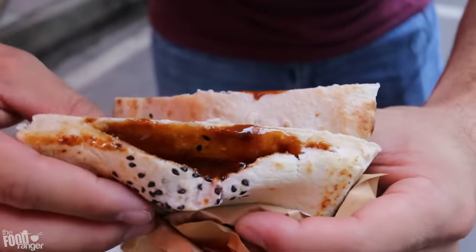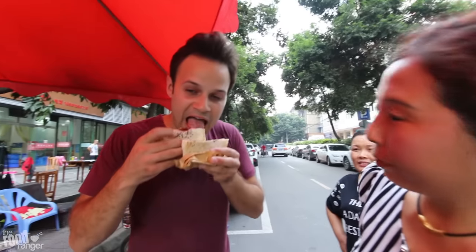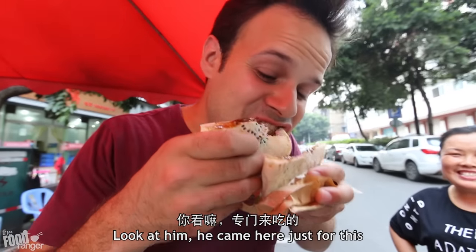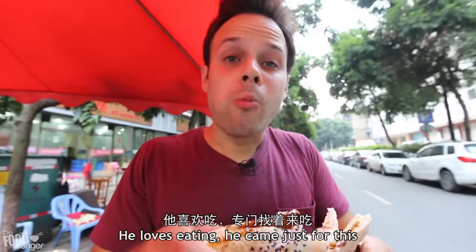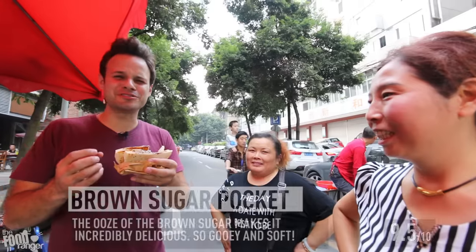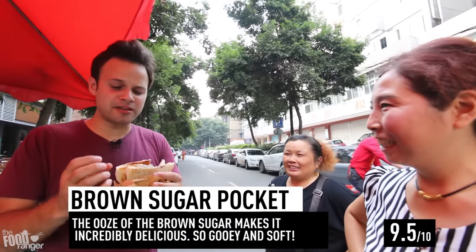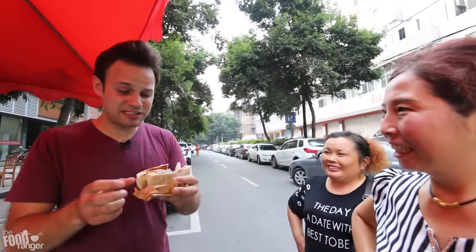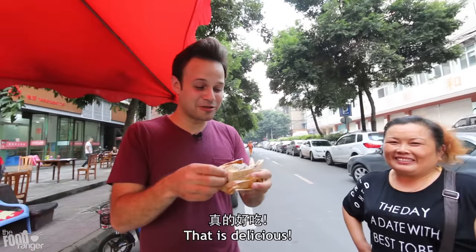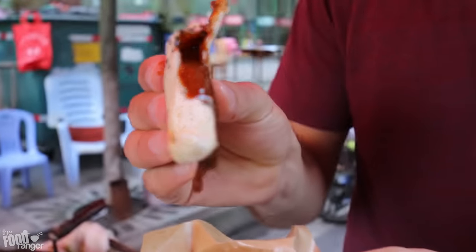Oh, it's like a pocket of gooey brown sugar on the inside there. I gotta go in. I gotta go right for the kill. Oh, you can taste that thick, super sweet brown sugar. And this bread is really soft. It's like super soft, almost delicate bread with that smoky aroma from the coal. It's dripping, it's oozing with ultra sweet, sticky brown sugar.